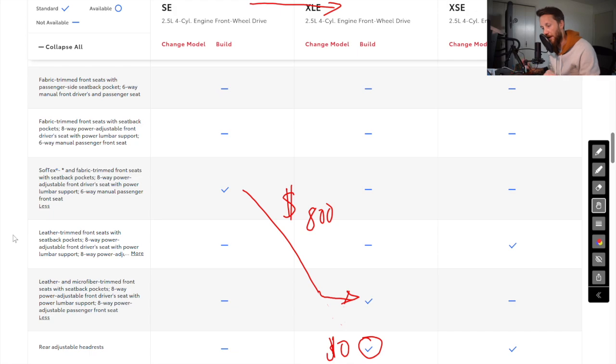Now we go from the Softex fabric front seats with seatback pockets, 8-way power adjustment front driver's seat with power lumbar support, 6-way manual passenger front seats on the SE, to the leather and microfiber trimmed front seats, seatback pockets, 8-way power adjustment, and 8-way power adjustable passenger seat. So again, I got sort of flamed in the comments on Reddit for this because they couldn't really understand why I'd valued the interior differences on a particular vehicle.